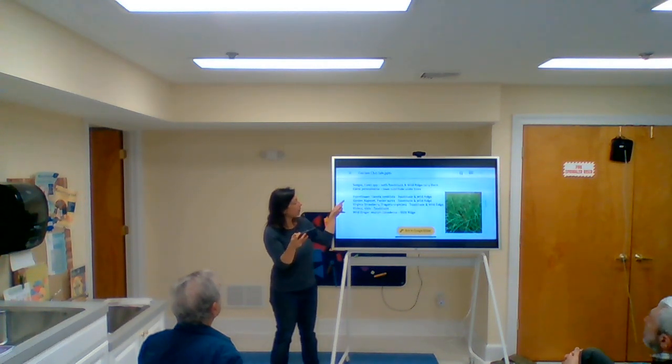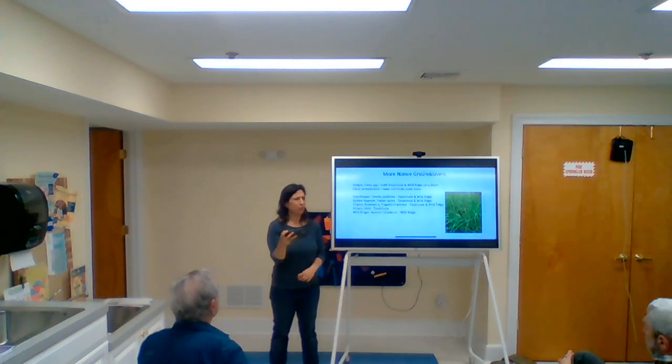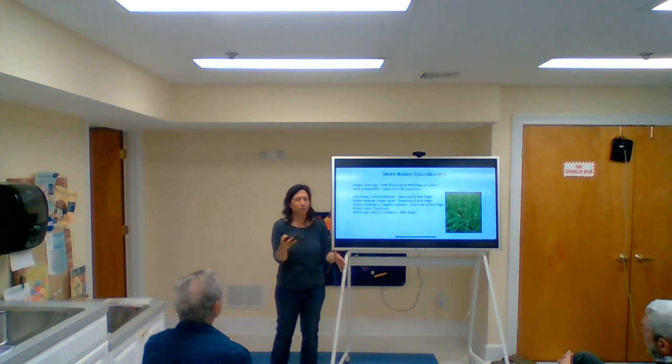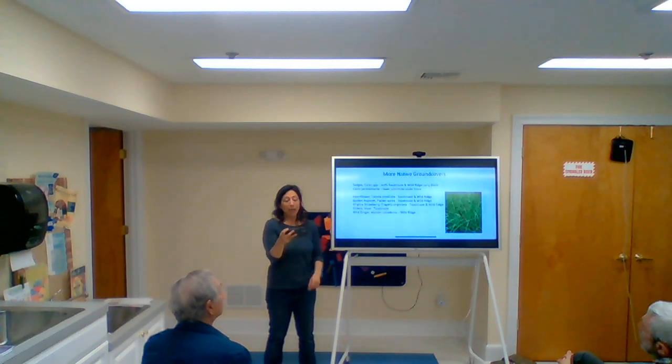But foam flower, I love. I wish it spread more. I think it can in certain areas, but I think my chipmunks dug mine up this year. It was going great for years, and then, anyway. But it does spread. I have a picture of that one later, and some places where you can find them.